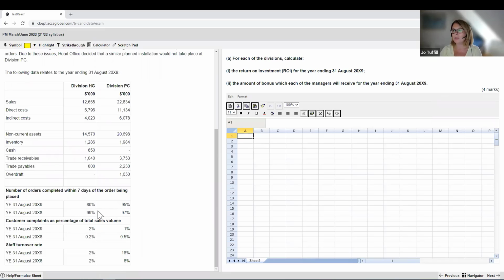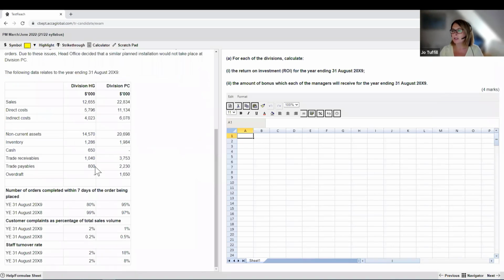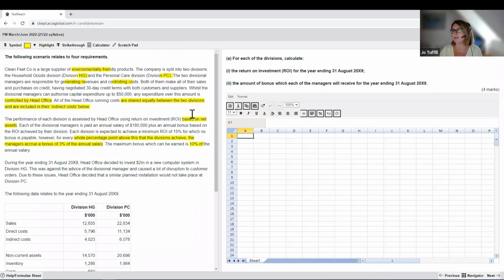And if we look at orders, it looks like our order completion has gone down, and theirs has not gone down very much. So there is definitely an issue because of this, which we'll probably be talking about at some point. I think we've done enough reading to be able to do this return on investment.